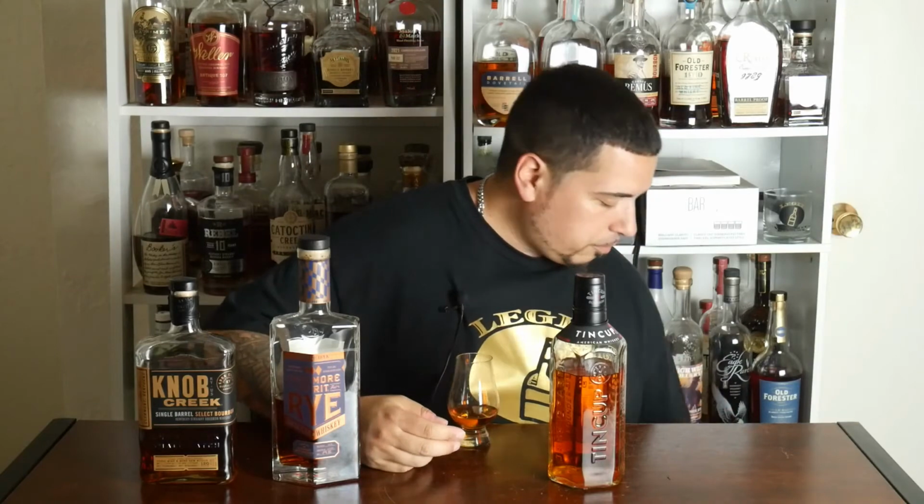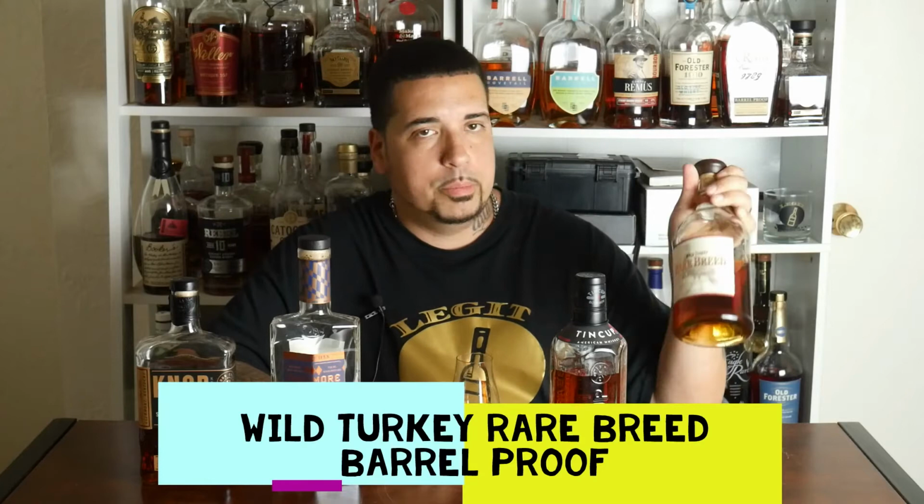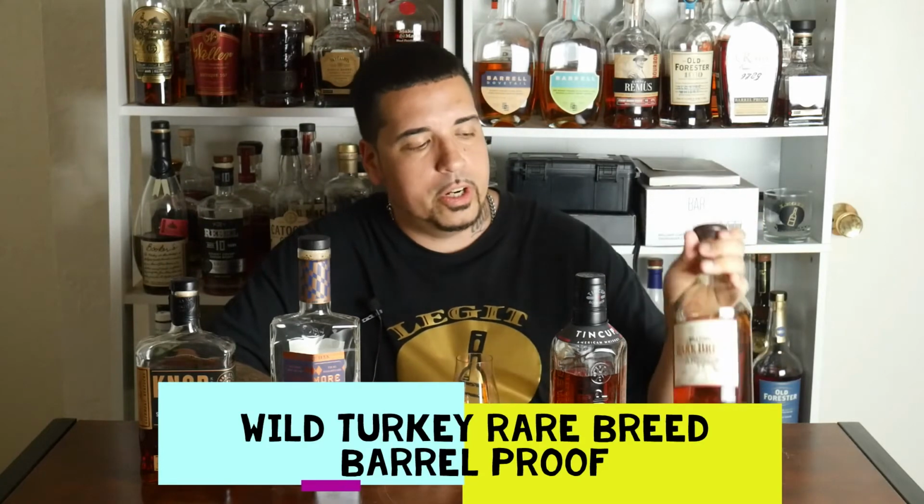So this one here is Rare Breed barrel proof. This is the Wild Turkey Rare Breed. All of these come in at 116.8 proof, so excellent proof, super long finish, spicy, a little bit nutty, not Wild Turkey over the top nuttiness, but there's a little bit of nuttiness. Like I said, spicy, a long finish, tons of vanilla. Just a lot going on, a lot of flavor, and about $45 to $50 in my area. You can't go wrong with this.